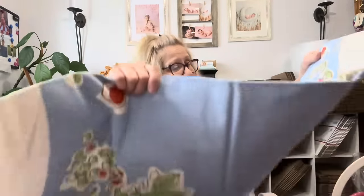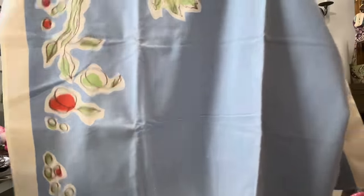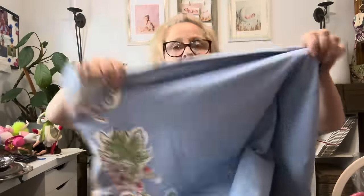Then I got these vintage ones. Look at these, guys. Now, this one has a few issues, but I could not pass it up. It looks like she splashed little drops of bleach. Now, I have to wash them, but look at this tablecloth. I think this was the only one that had some minor staining, but you can see the little white splotches from the bleach.